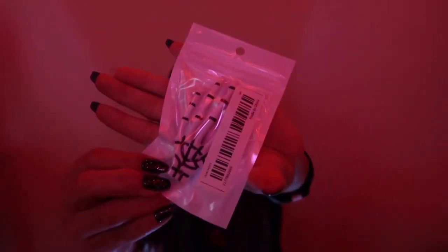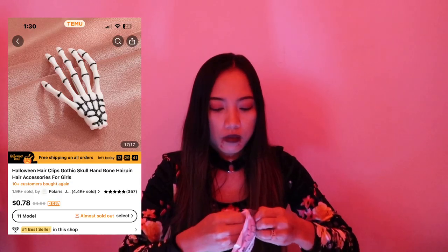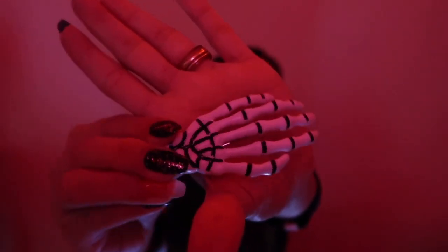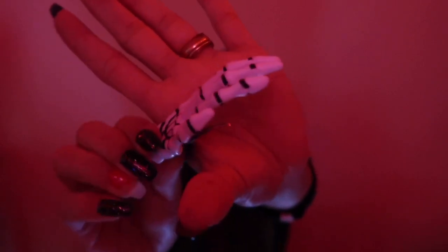And next, I got this skeleton hair gloss clip for 79 cents. So if you're looking for a Halloween costume, guys, Halloween accessories, go to Temu. They have affordable prices. So this is how it looks. It's really pretty, a skeleton. That's really nice. I'm just gonna keep it right there.